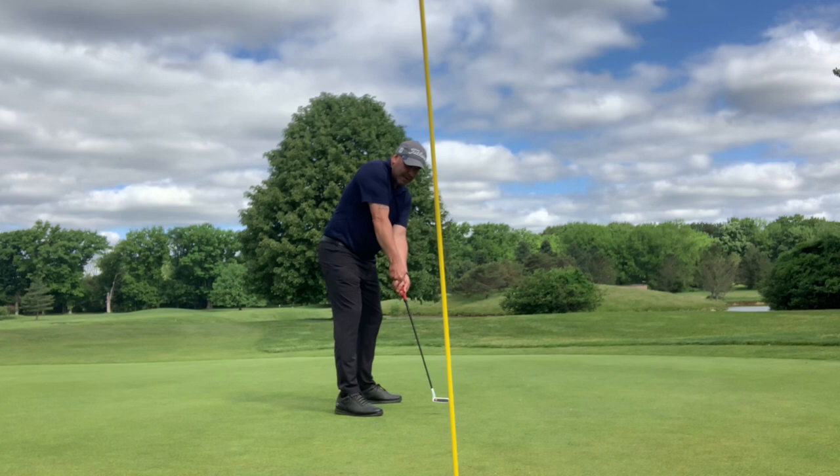Okay, that's a good putt for a makeable par putt. It's only about, I don't know, 5-6 feet. Left it a little short. Okay, that's another par. Let's go.